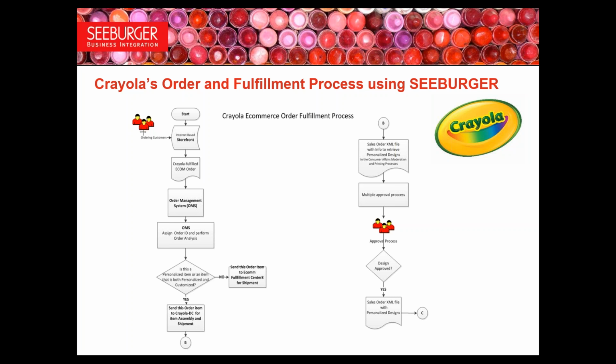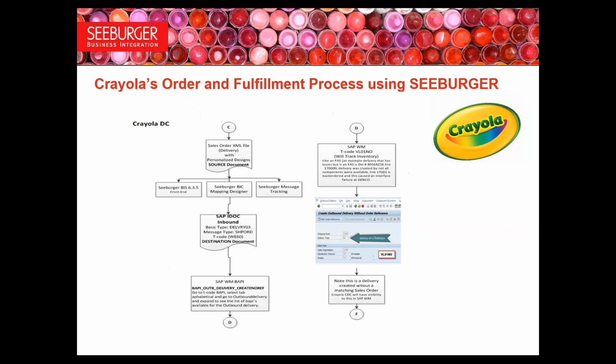We have the visibility basically into the source document and to the final destination document, where other people of the company that support this application only see their slice of it, but using the message tracking tool, we are able to see all pieces of it. Okay, so once we get to SAP, we create a standard SAP IDOC. The caveat on this one is that it creates a delivery with no reference, meaning that there's no sales order behind it, because that sales order stays in the original source system.